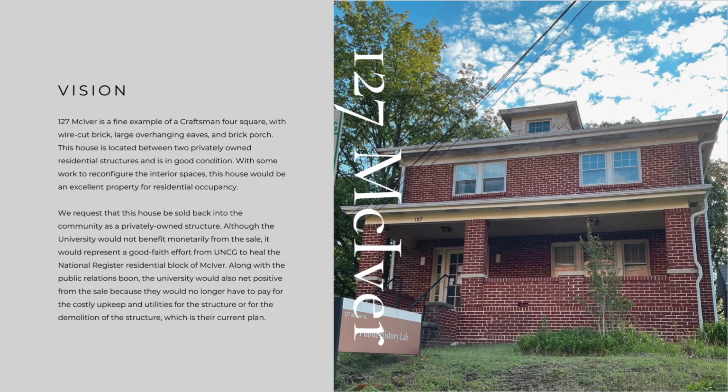Because it is currently bound by other residential properties that are privately owned, we just don't see how long-term demolishing this house is going to give any more acreage or possibility for new construction for UNCG. We do understand that they're having to pay for the upkeep, maintenance, and utilities of the house. And so our recommendation is if they sold this house back to the public to be used as a residence for renters, that would be a net positive for UNCG.